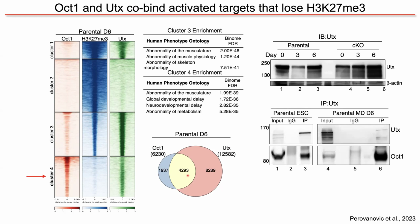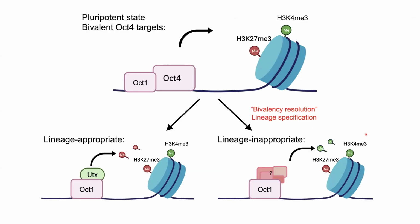And we could also then subsequently show that Ultrathorax is expressed throughout the differentiation time course, and that it interacts, this is covered up, but I'm assuming there's a band there, that it interacts in co-IP with OCT1. So at this point, we can place Ultrathorax in that position. And then the question became, well, why is OCT1 recruiting Ultrathorax over here and not over here?